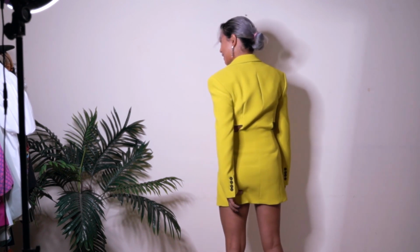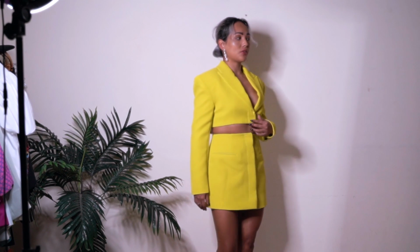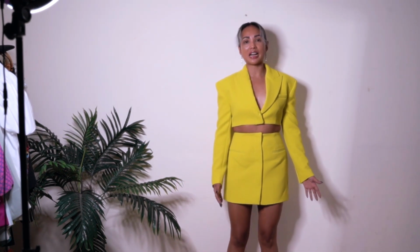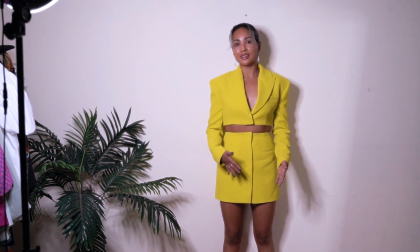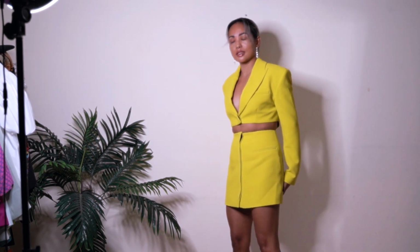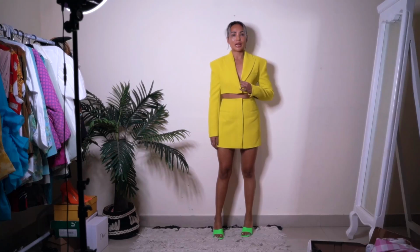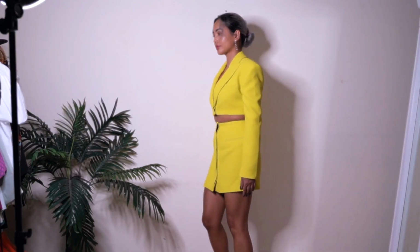So we just have like a 2-inch gap from there, and then I just feel this is made for a petite frame, because I don't think this is going to fit someone who's slightly taller than I am, because it's kind of short, right? What do you guys think? I'm not sure if someone who's taller than me has tried this dress, but on a 5'1" frame, this is how it looks.